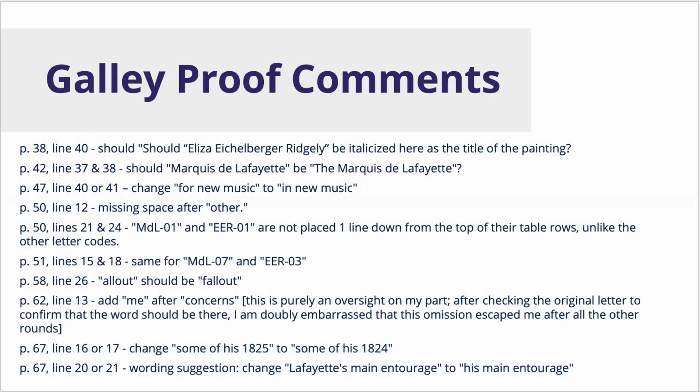Here are some examples of the galley proof comments that went back and forth. And you'll see that they're very much itemized, very directive, and so they were very fast to go through.